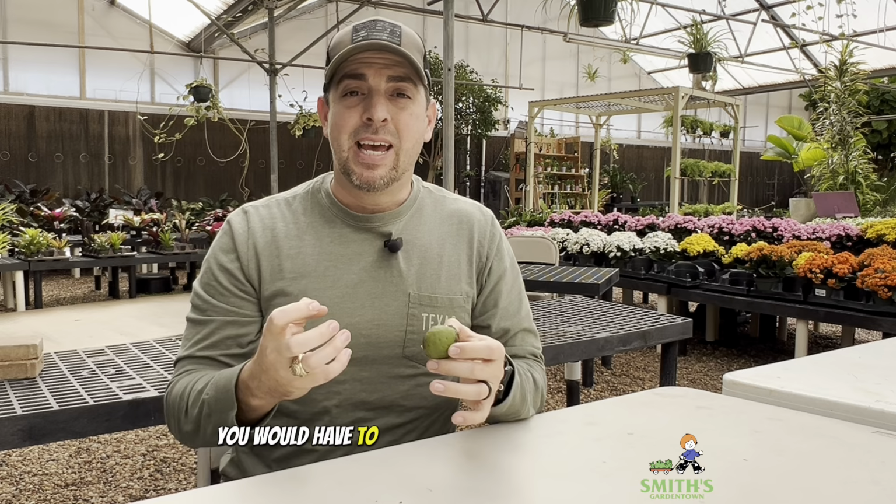So 1, 2, and 3. This particular tree is also kind of ugly compared to the other fiddly figs that we have in our greenhouse. I think it has spent a lot of its energy making these fruit instead of making the big, beautiful leaves that you normally see with fiddly figs. Now, because this plant has fruit on it, that means that it's actually a female plant.